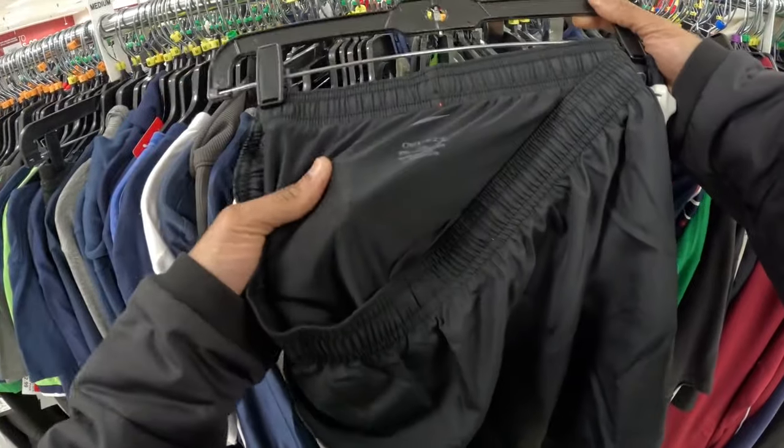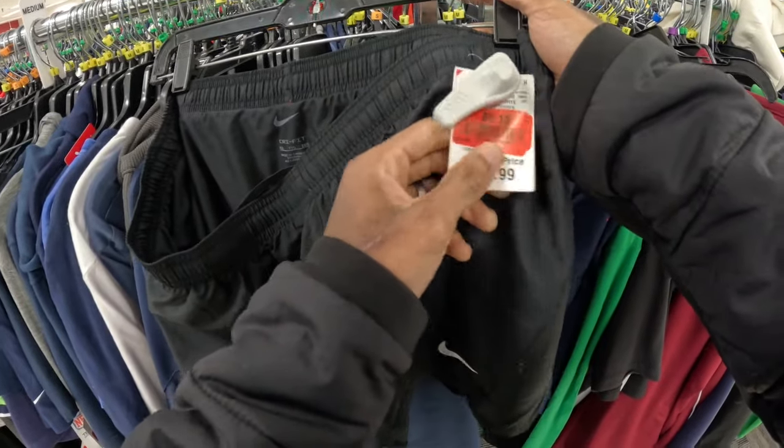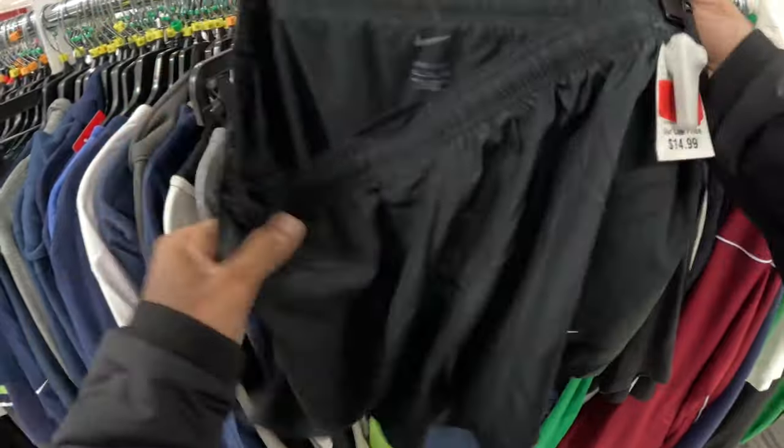So you got more of these Nike running shorts for men on clearance, just like at the last Burlington's. $5 basically.